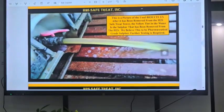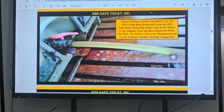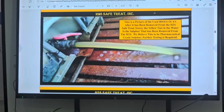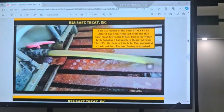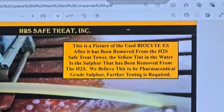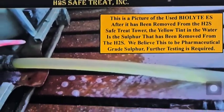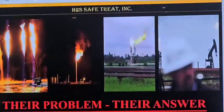This is after I've emptied my tank. Those 1,000-gallon tanks, I take it to a disposal well just because I don't want any trouble with OSHA or anybody. I don't have to because there's nothing in this water. You can see how yellow that water is. That's tap water that we used. That water is yellow because of the sulfur. That's how much sulfur we pulled out. That was the H2S we pulled out of there.